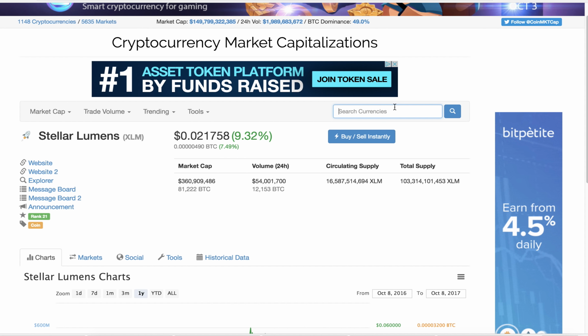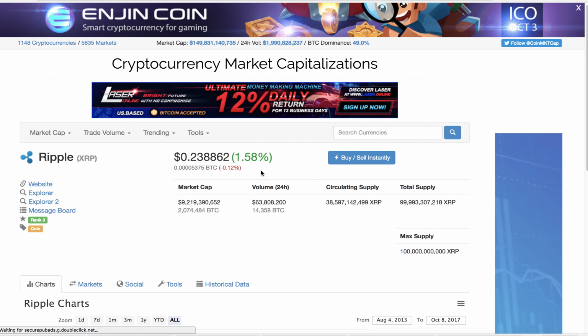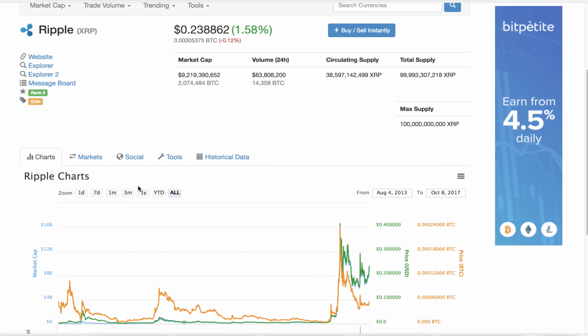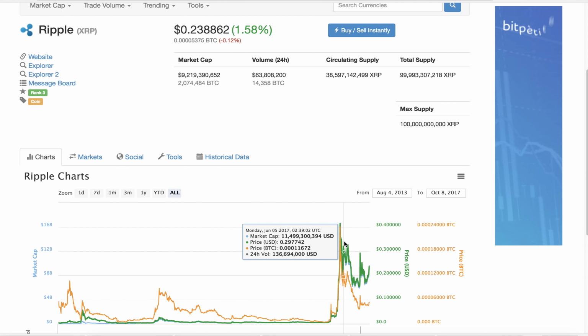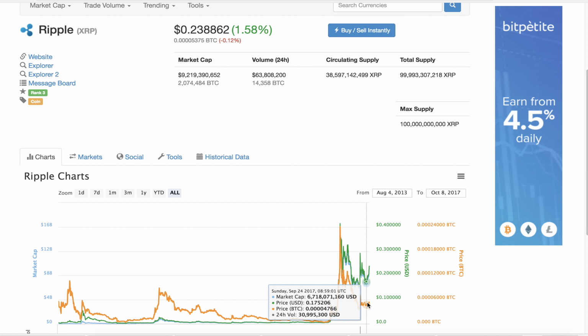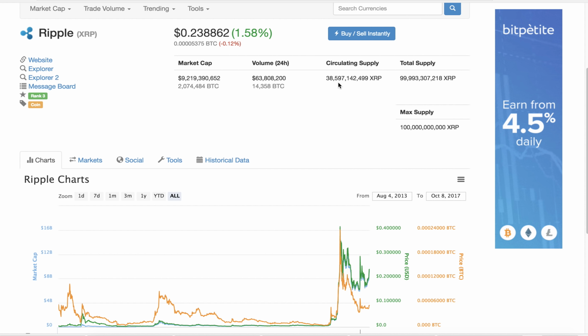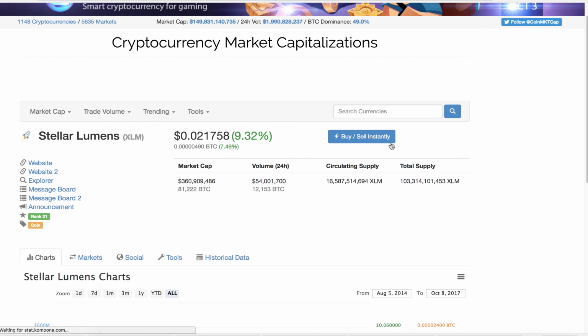But if we look at Ripple, they don't really do any of that whole 'we're good guys, trust us' kind of stuff. They're like, look, we're a finance company, we're working with banks. Yeah, sure, they have a bit of a crazy chart too, but I only get crazy suspicious when I see massive pumps like that. Ripple has that, but it's more justifiable to me. The circulating supply here is 38 billion. Total supply is 99 billion. Stellar, 103 billion.